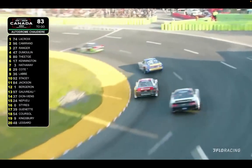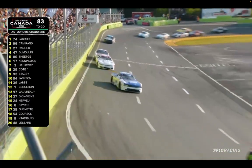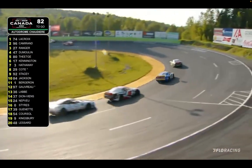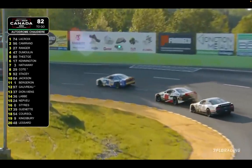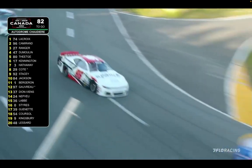Yeah, the crew getting ready for him as well here as LeBay's crew prepares for him. Here he comes into the pits. We will find out what's up with this 36 car. Crew immediately going to the right rear, and he shuts it off, which is not a good sign.